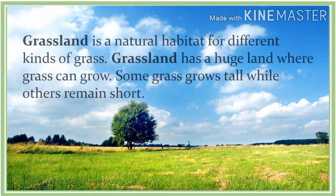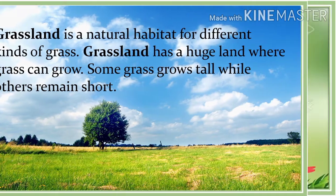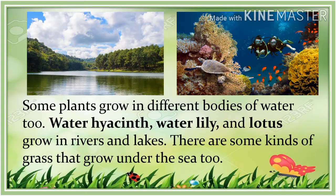Now, let's have the grassland. Grassland is a natural habitat for different kinds of grass. Grassland has a huge land where grass can grow. Some grass grows tall while others remain short. Some plants grow in different bodies of water too. Water hyacinth, water lily, and lotus grow in rivers and lakes. There are some kinds of grass that grow under the sea too.